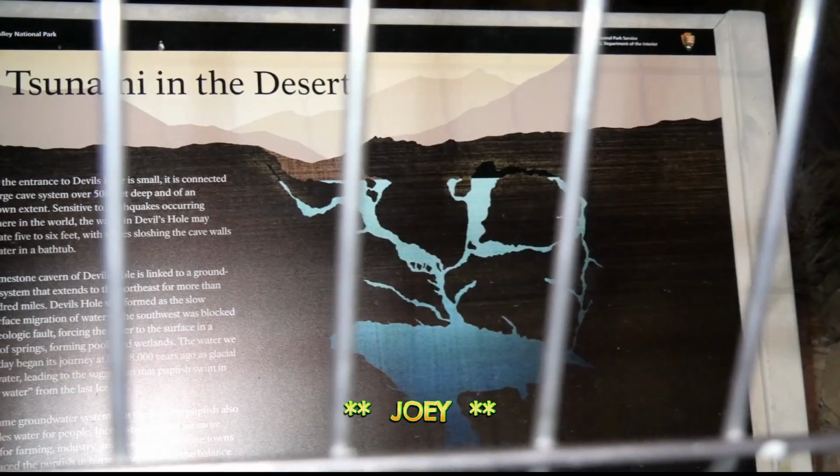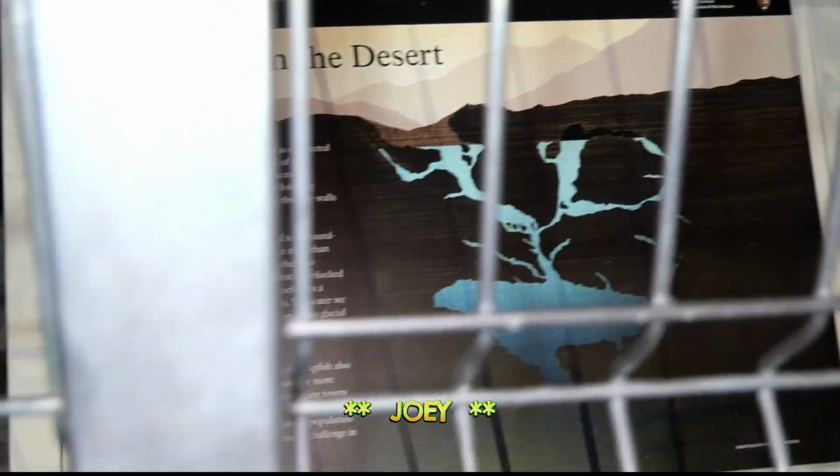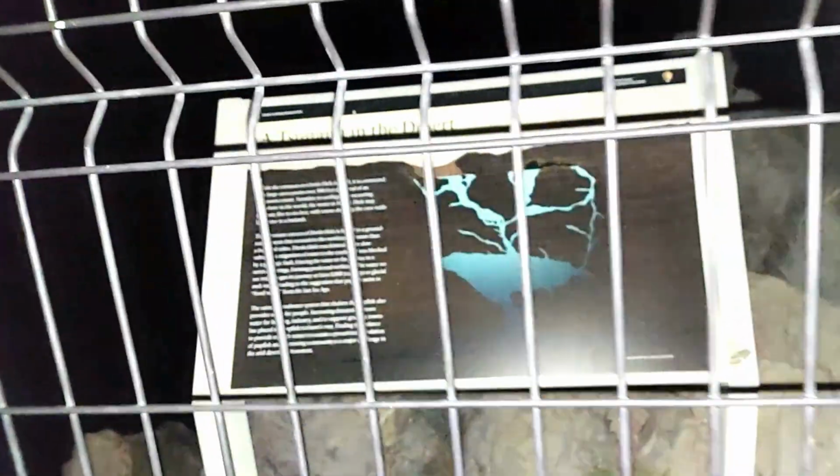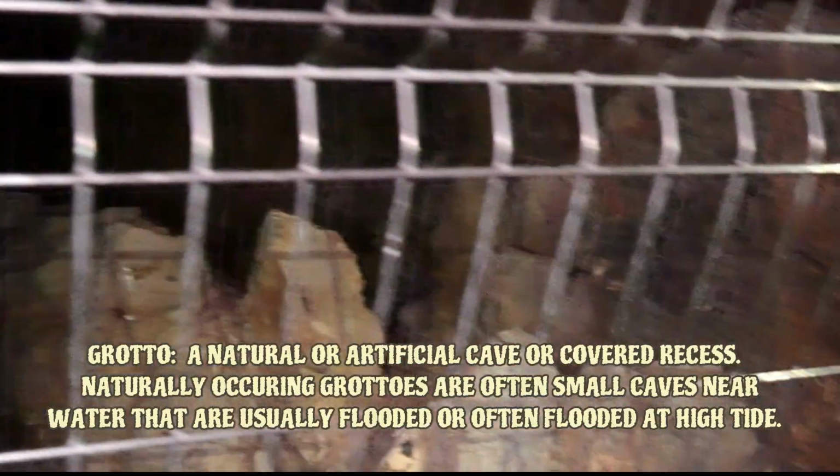This is a map of the caverns below. But that's what they have mapped so far. And then that last tunnel goes into the bigger abyss. Undoubtedly. That's nuts. Dude, can your light get down there? Because this is where it is. Yeah. Grotto. Dude, this just said grotto.